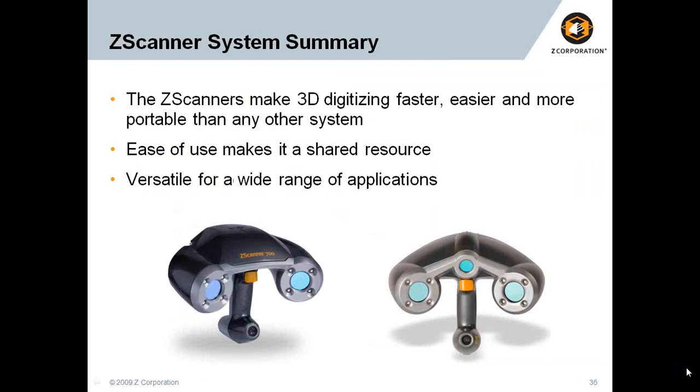So in summary, if you're looking for a laser scanner that's very fast and has the versatility, there's no other system in the world that can get you to a place where this device can. Simply put, its ease of use and the wide range of applications are unheralded. It's really a simple device to use, and it's an excellent scanner for so many different applications.